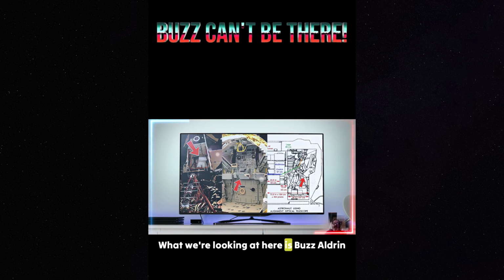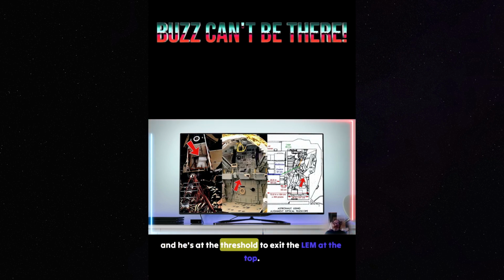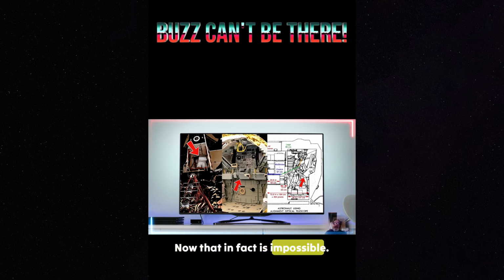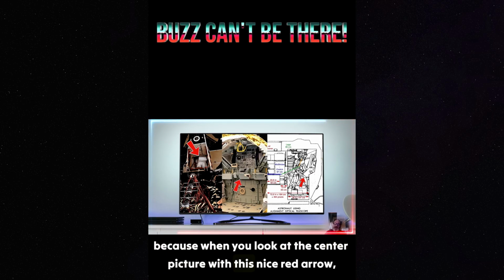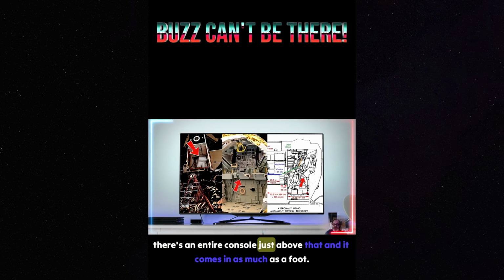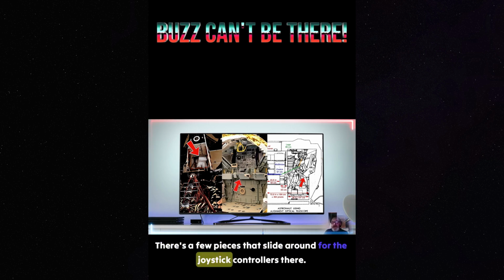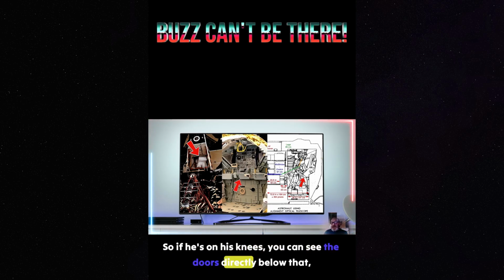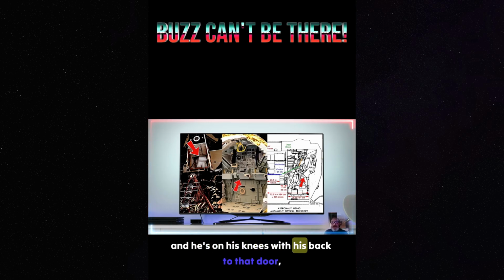What we're looking at here is Buzz Aldrin, and he's at the threshold to exit the LEM at the top. That nice big red arrow shows that his PLSS is right up against the door frame. You can see the door's about 3 inches thick on the left-hand side. Now, that, in fact, is impossible, because when you look at the center picture with this red arrow, there's an entire console just above that. And it comes in as much as a foot. There's a few pieces that slide around for the joystick controllers. They move up and down. But you're 10 to 12 inches out. That console is there that they're controlling. So if he's on his knees, you can see the doors directly below that, and he's on his knees with his back to that door.